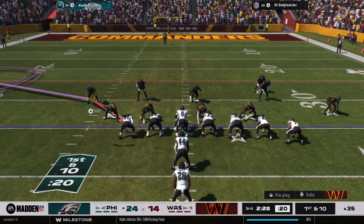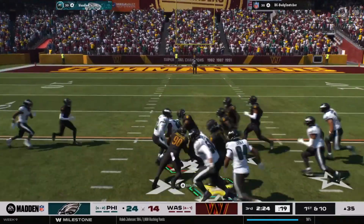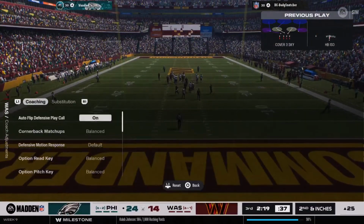60 Eagles, 60 Eagles. Ready. I'll run up the middle with Barkley. A good physical run, motoring forward for 9.